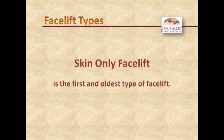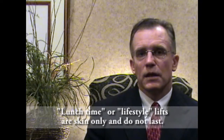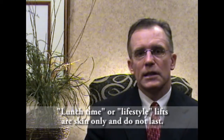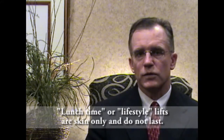The problem with the old style facelift is we know how aggressively skin will stretch, and so it's a very short-term result in many patients that do a skin-only facelift. Some of the facelift results that are offered as lunchtime facelifts or lifestyle lifts are done skin-only, and we know that very early on the skin from that sort of facelift will stretch and give a patient an unacceptable result too fast for the amount of money and for the time they've taken to do that sort of procedure. And so we have let skin-only facelift go by the by.